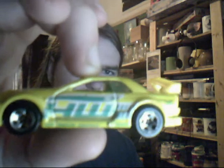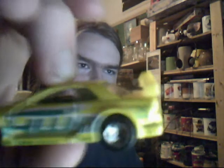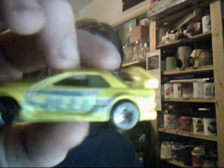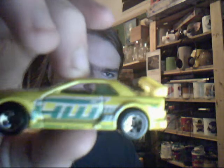Actually makes it look more cooler now. It makes it look like it's already drifting. Already drifting around, yeah. No idea on the actual year of this one. It's got HW on the side. Gorgeous yellow, and just a nice car. That's why I have so many.